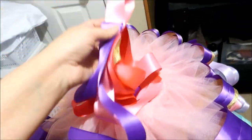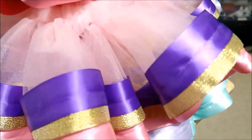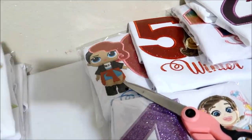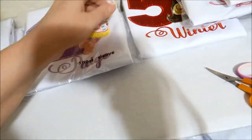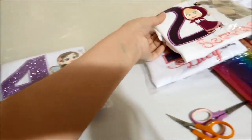So I'm ready to go upstairs. It is 12 o'clock. Those are for the bows for my tutus. I've got three of them there. But I made, this is a heat press. This one. This one. This one. This one's my favorite. This one and this one.